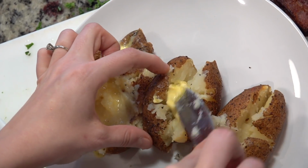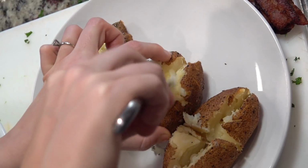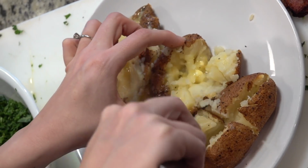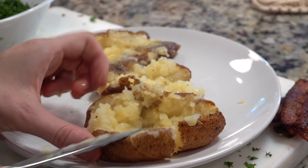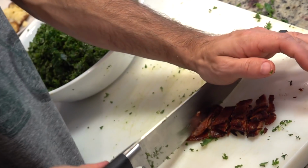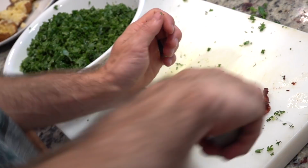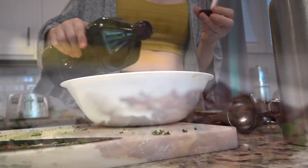And then I went to town with Kerrygold butter. I smothered it all over the inside of the potato as well as the outside of the potato. I'm a big believer in real butter, especially from grass-fed cows, and especially when you are pregnant, but really actually all the time. Then Dan chopped up the bacon almost into little bacon bits for me.